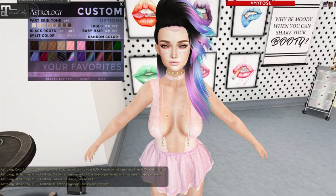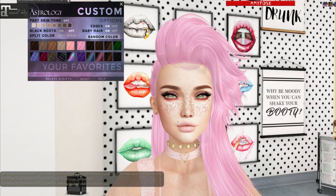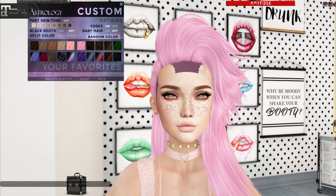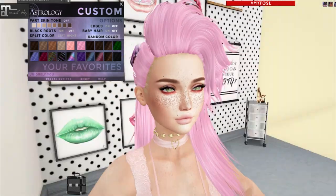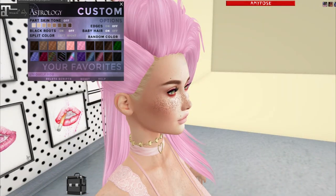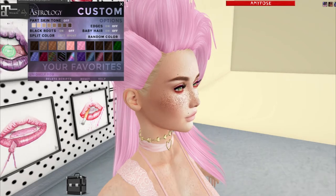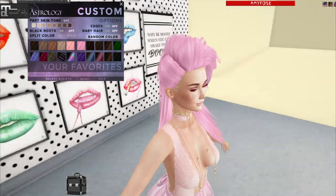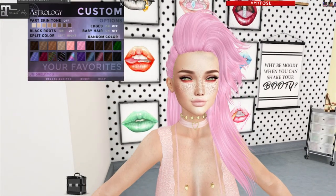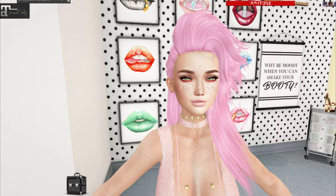Let's do like a pink. You don't have to have your baby hairs on either. If you don't want them on, you can hit off and also take your edges off and they go missing. So then you can just use your hair base, but you can have your baby hairs if you do want them. I don't because my forehead, I guess, is big. So a lot of baby hairs don't normally work with my head anymore. But I thought that was so cool, wasn't it?